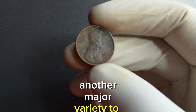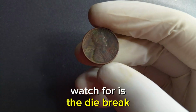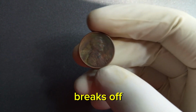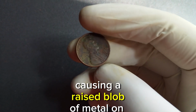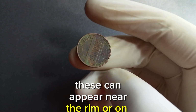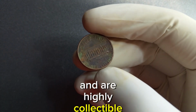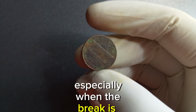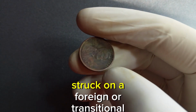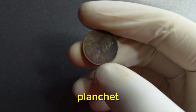Another major variety to watch for is the die break, or cud, error. A cud appears when a piece of the die breaks off, causing a raised blob of metal on the coin's surface. These can appear near the rim, or on Lincoln's bust, and are highly collectible, especially when the break is large or distinct. There's also the 1976 penny struck on a foreign or transitional planchet.